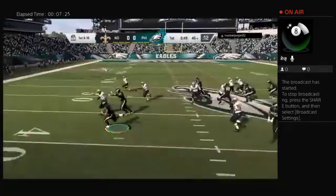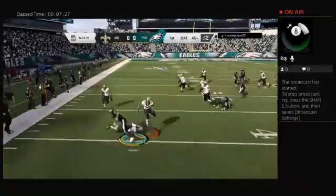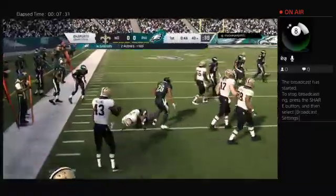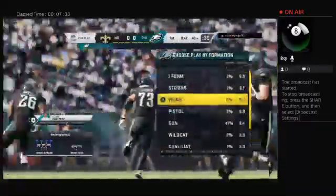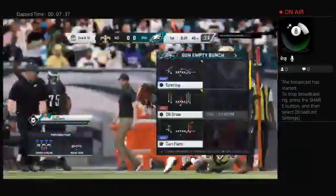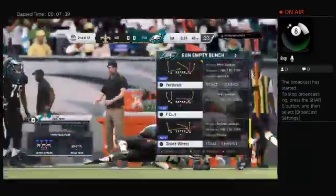On 1st down, Sanders able to power through. And they went the wrong way there, losing yardage back at the 43-yard line. It's a loss of 2 there, bringing up 2nd down.